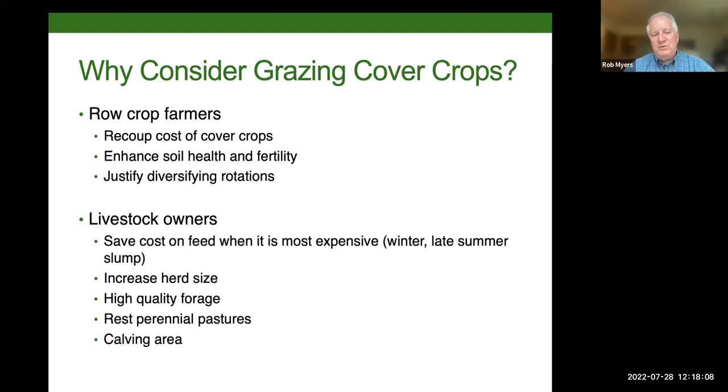For livestock producers, it's an opportunity to save on feed when it might be most expensive, late fall through the winter, or when trying to address that late summer slump. Then we can also potentially, on the same land unit, increase the herd size and have some access to high quality forage. Instead of having to use our perennial pastures all the time, it gives us another base of forage on the farm. And it actually can be a good area for calving in the spring or fall, doing that out on the cover crop area as opposed to in a dry lot situation.